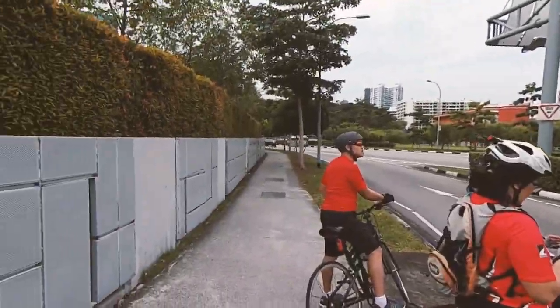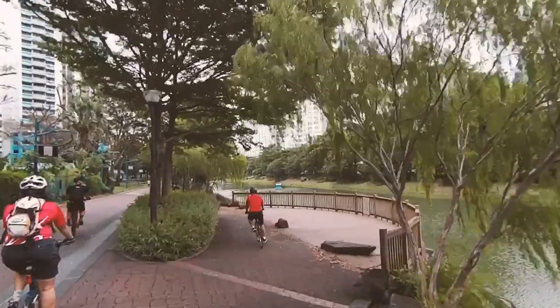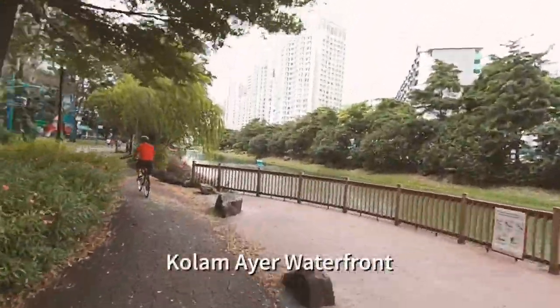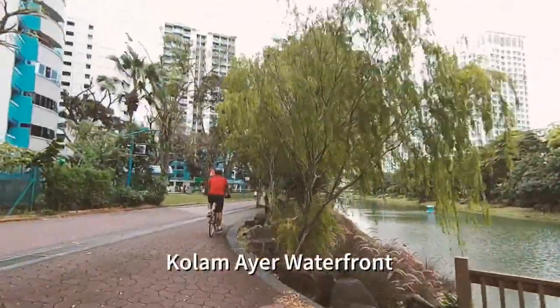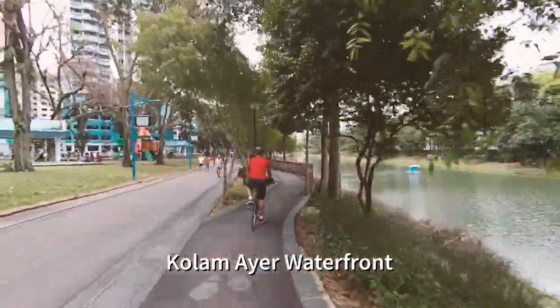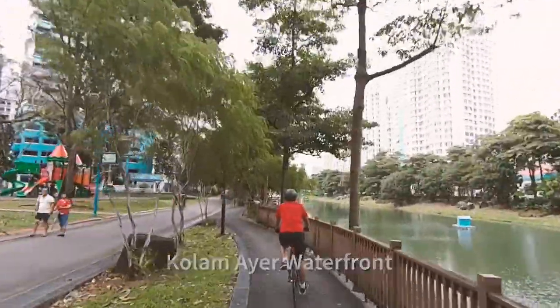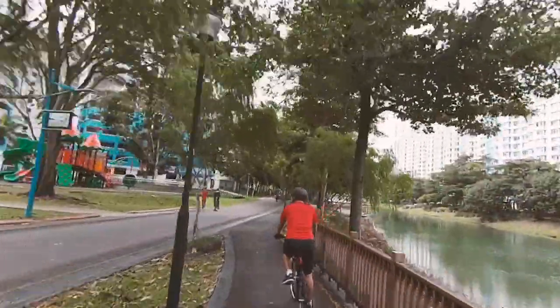Okay, we'll carry on this way to Kallang. Along Bendemeer, and this is one of the beautiful canals that have been set up heading towards Kallang. We just passed the PIE and a complex traffic light system. The overhead bridge had no bike ramp, so we decided to use the traffic lights instead.